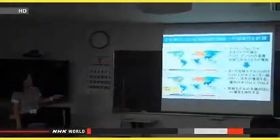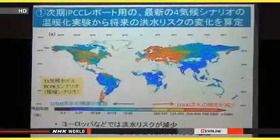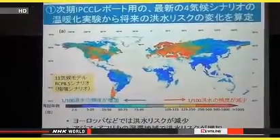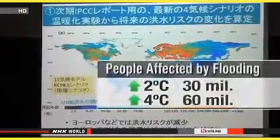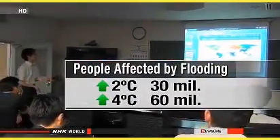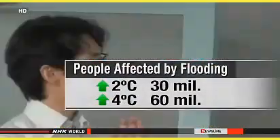They say floods that used to occur once every 100 years could happen every 5 to 50 years. The risk would double in Africa, South America, and northeastern Eurasia. The researchers say a 2-degree rise in global temperatures would put about 30 million people at risk. A rise of 4 degrees will affect about 60 million people.